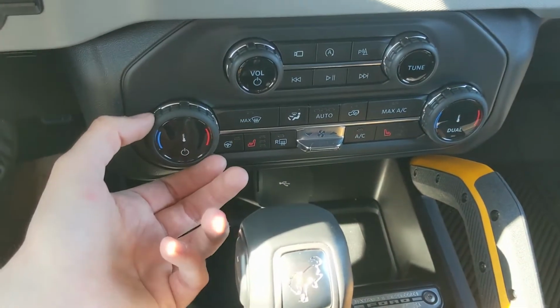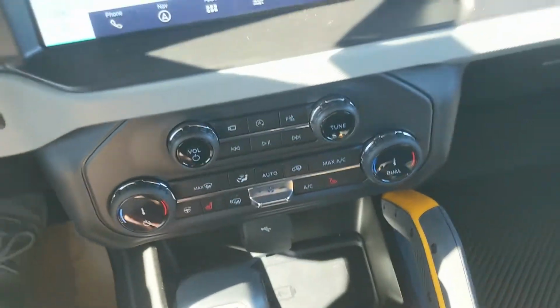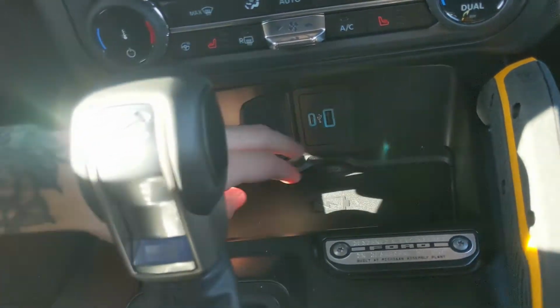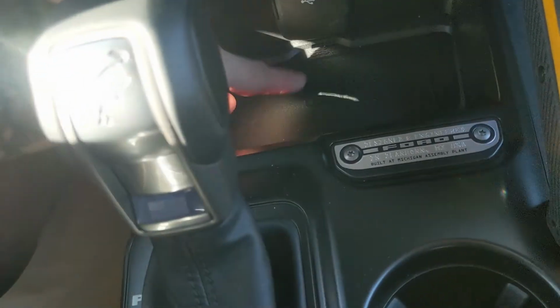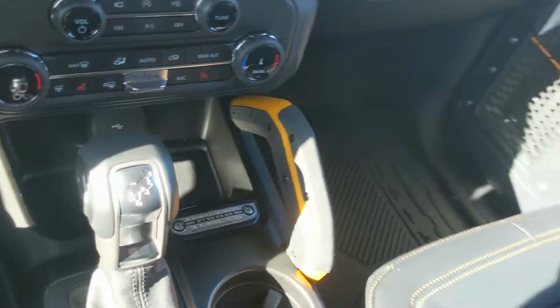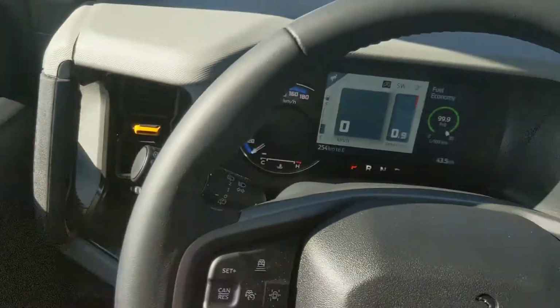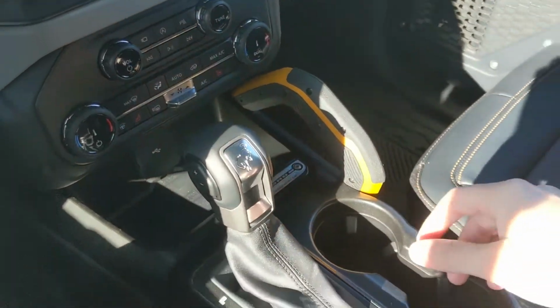then you have your climate controls with dual zone front climate, heated front seats, and a heated steering wheel. Down below you have this area here with a USB, USB-C, and wireless charging pad, so if your phone's compatible, throw it on there to charge. And then you have one of your grab handles, as well as having one on either side of the dash, so you can hold on to that when you're going over rougher terrain.